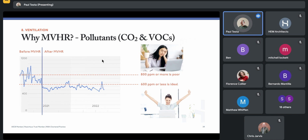And then she measured CO2 concentrations, and if you use that as a way of identifying the air quality, both in terms of CO2 and VOCs, it's quite a good proxy for that. Before MVHR, she was generally hovering around that 700 to 800 parts per million mark, which is terrible for drowsiness and alertness. And then once the MVHR was installed, it was almost always below 600 or quite a bit lower, nearly to 400. So that means very much more alert and much better air quality.